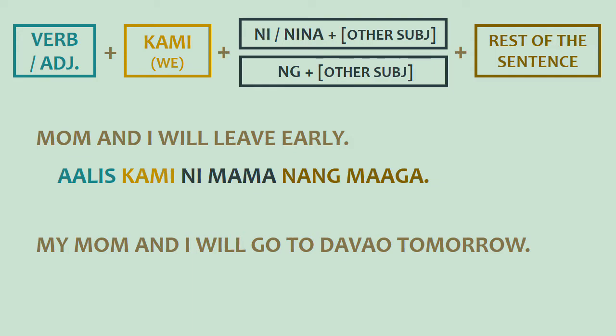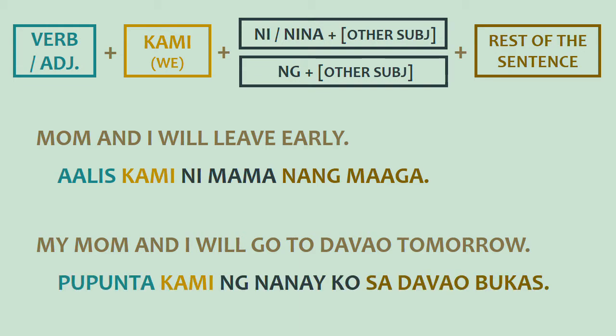My mom and I will go to Davao tomorrow. So the other subject, my mom, is not how you would really call your mom, right? You call your mom, mom, mama, nanay, but not my mom. So here, you use nang. Pupunta kami ng nanay ko sa Davao.